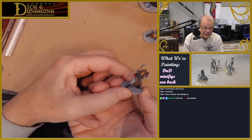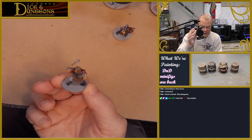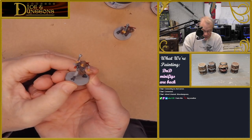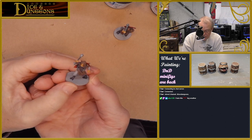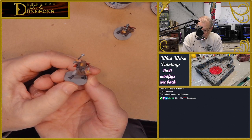And then once that's done, let's see, the camera's over to the left here today. Once that's done, then I'm not going to mess around with this very much. I'm going to get brown or umber, to decide which.